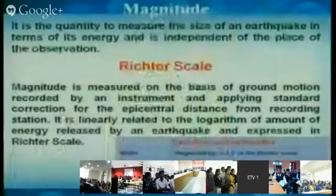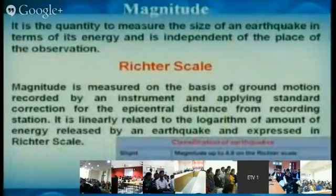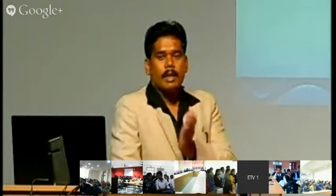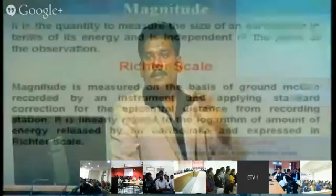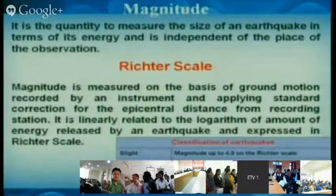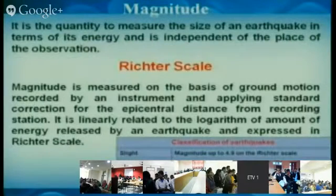Now, how do we measure these earthquakes? Earthquakes can be measured in two ways. One is under the magnitude category, another one is intensity. So what is the difference between magnitude and intensity? Magnitude is measured in terms of the Richter scale, varying from 0 to more than 8. Up to 4.9, it is categorized as a slight earthquake, 5 to 6.9 is a moderate earthquake, 7 to 7.9 is a great earthquake, and more than 8 magnitude is a very great earthquake.